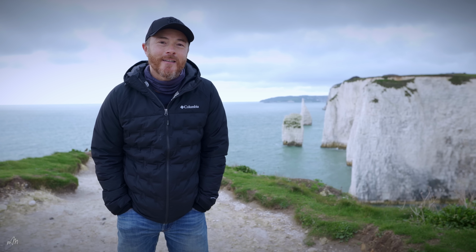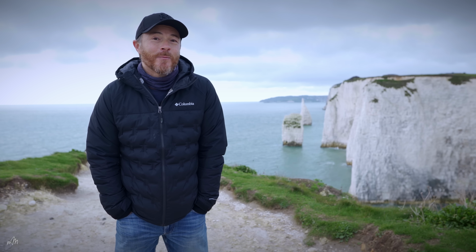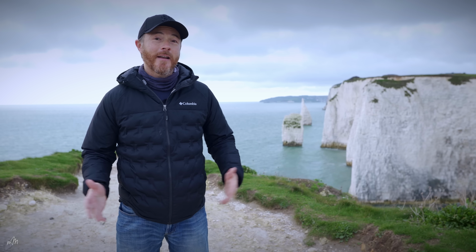Well, good morning everyone and welcome to the Jurassic coastline here in Dorset. This is a place called Old Harry Rocks, pretty cool name, and I got up at 5 o'clock this morning to get here for a sunrise shot. I wasn't entirely sure where the sun was going to come up or if indeed I'd have a shot.